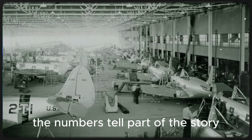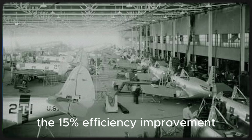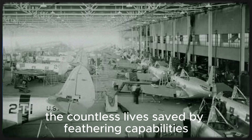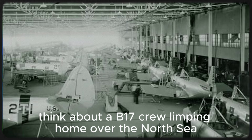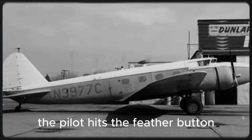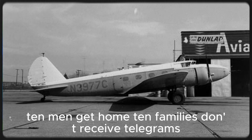The numbers tell part of the story. Those 500,000 World War II propellers, the 15% efficiency improvement, the 600 feet per minute climb rate increase, the 100+ MPH speed improvements, the countless lives saved by feathering capabilities. But numbers can't capture the human dimension. Think about a B-17 crew limping home over the North Sea after a bombing raid on Germany. One engine destroyed by flak. The pilot hits the feather button. The propeller streamlines. The aircraft continues flying. Ten men get home. Ten families don't receive telegrams.